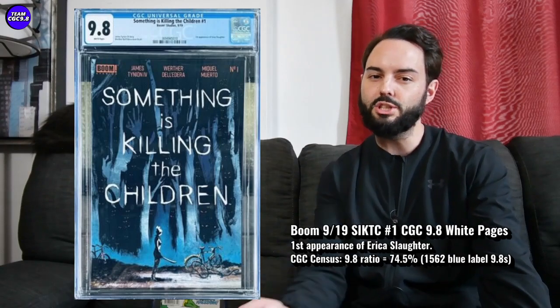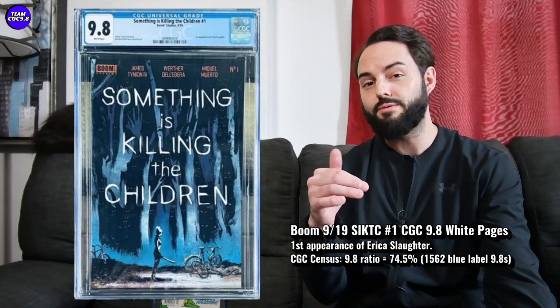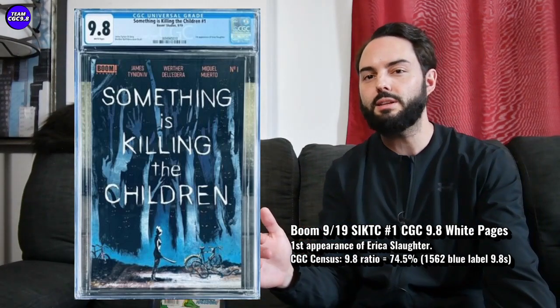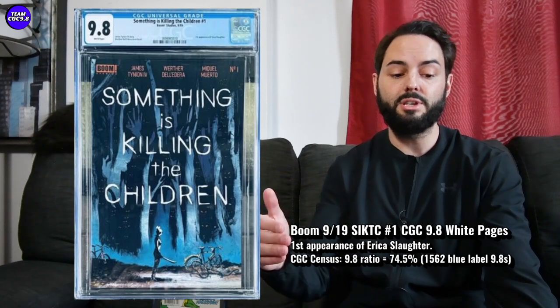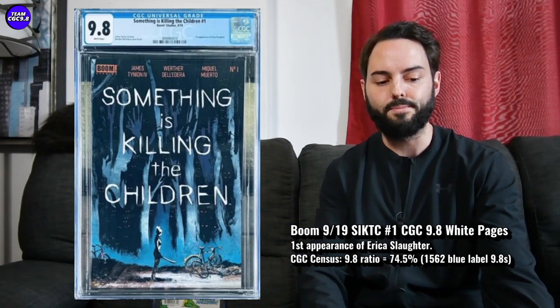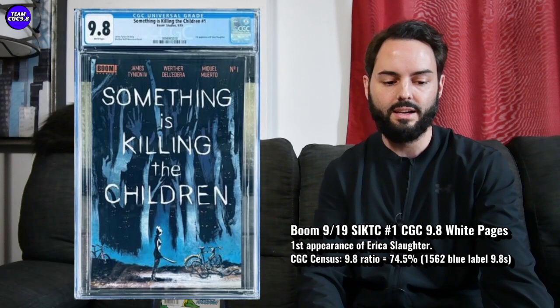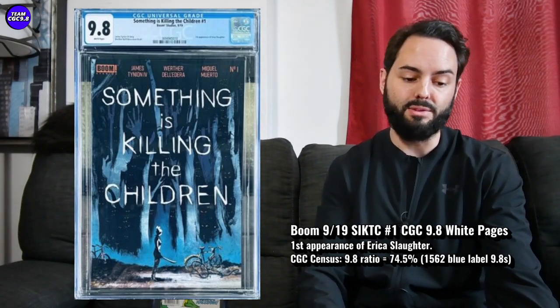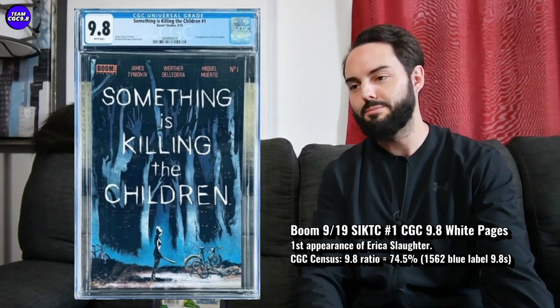So maybe this one just cools down a little bit, around that 500 to 600 level. Say they're going 766 now, they cool down to like 550, 600. I think that would be a great entry point, definitely if you're a Something is Killing the Children fan. But I've been wrong on this one so far, so I might be wrong again.